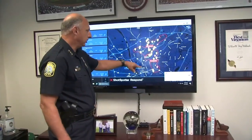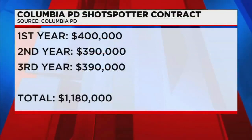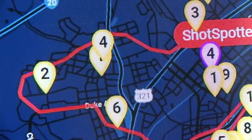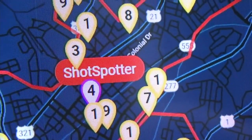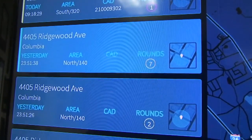Chief Holbrook didn't shy away from the fact it is expensive. The city entered into a 3-year contract. The city pays a yearly subscription. The cost broken down here with a total price tag of $1,180,000. So how does it work? It's a system of acoustic sensors placed throughout the city that detect, locate, and alert police to gunfire. In other words, the system hears gunfire and lets police know where it happened.